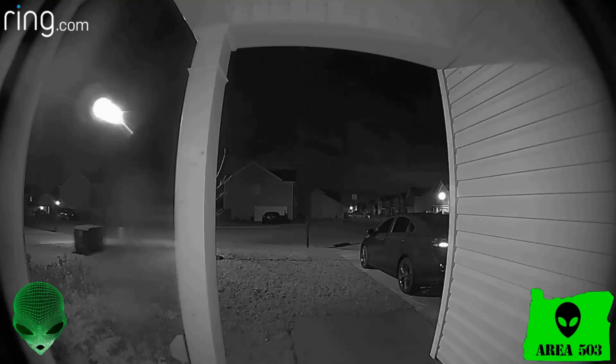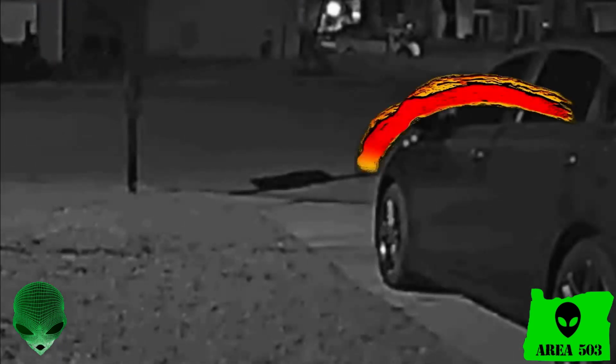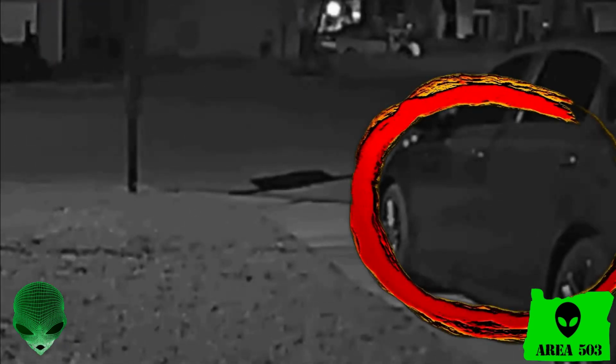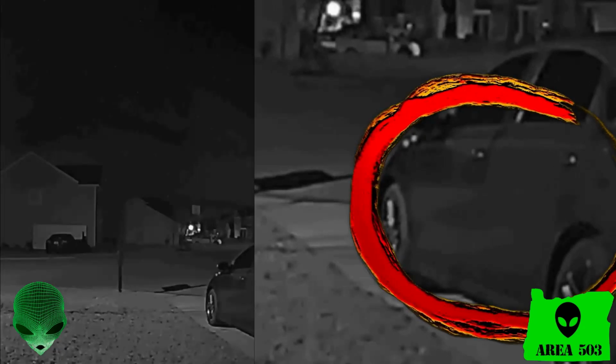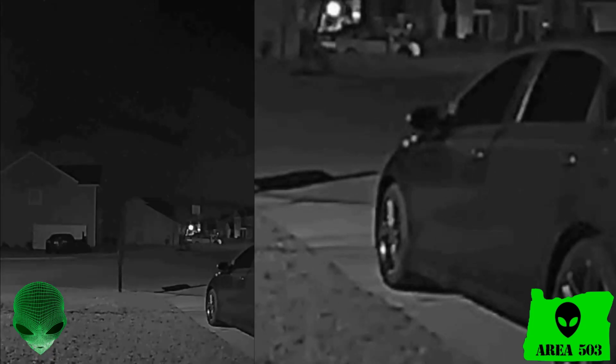There's some other anomalies in this video as well. Maybe taking a look at those will help us figure out what this is. One of the things that my buddy Rich pointed out was that there's a reflection of something on the car here right before this UFO takes off. Is that possibly light from the porch reflecting off the UFO? Or is it light from an object that's passing by overhead reflecting off the car? It could be either one or neither.